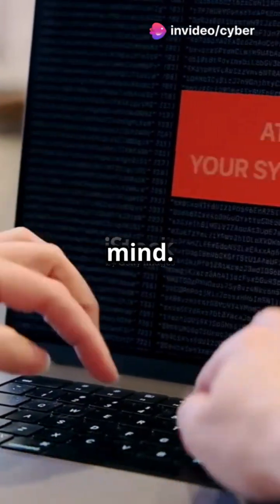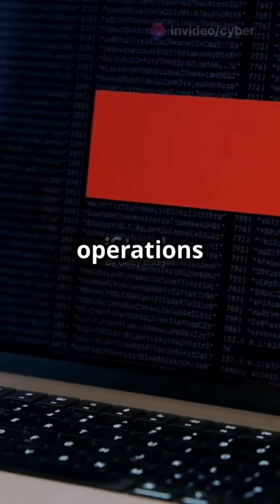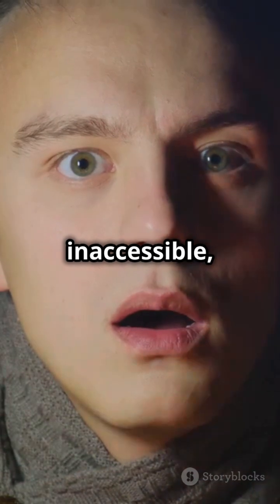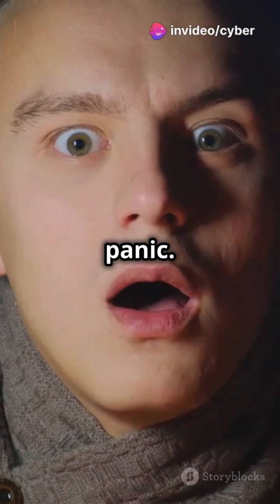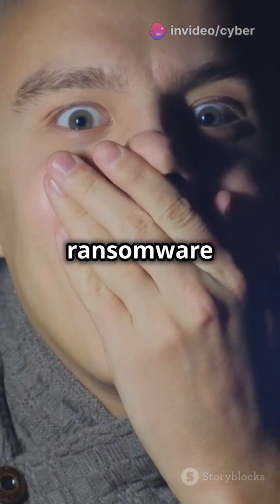This is going to blow your mind. Imagine waking up one day to find that an entire hospital's operations have come to a screeching halt. Patient records are inaccessible, medical devices are malfunctioning, and the staff is in a state of panic. This isn't a scene from a sci-fi movie, it's the terrifying reality of a ransomware attack.